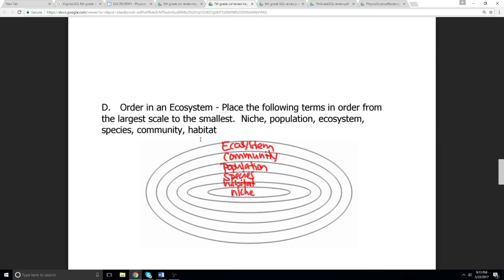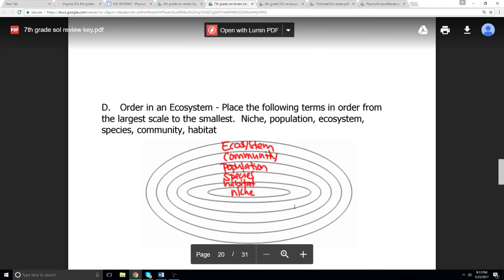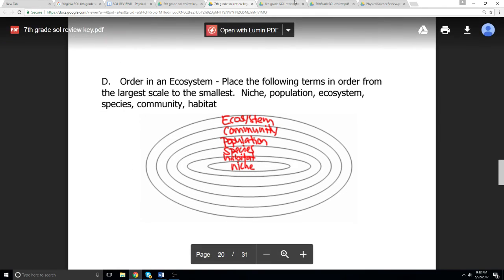All right, so there's our ecosystem, community, population, species, habitat, niche. I'm going to leave it up there for a second because you probably need to know that one.